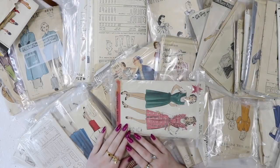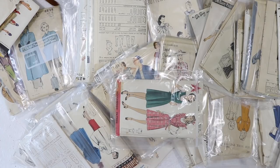So I'm sure I filmed an intro for this, but if I didn't, welcome back to part 2 of the massive estate haul. Here I am with another 200 plus patterns. A lot of these appear to be older than the ones in the first lot, though I have seen some from the 50s and 60s. I've also seen a lot of ones from the 1930s. So I'm really excited to get through these. Once again, I have them spread out all over my table. I'm just going to be going through it one by one and sharing my thoughts on each one and showing them to you, and then organizing them.